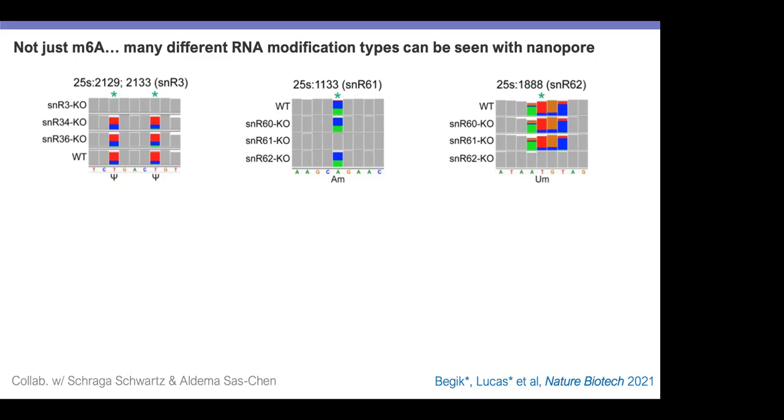And you can see that this happens consistently in the different modifications, right? So this is a very clean system to really demonstrate that the error patterns that you're seeing are really driven by the modification that you actually are looking into.